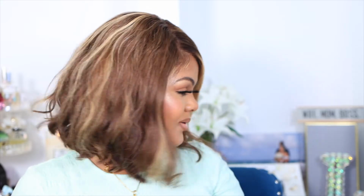Okay, but this hair, y'all, it's an old wig that I got my girlfriend to color, and I mean, listen, it's giving what it needs to give. And I want y'all to peep my earrings, summer vibe.